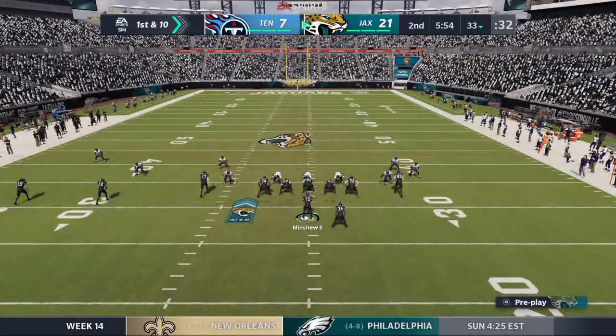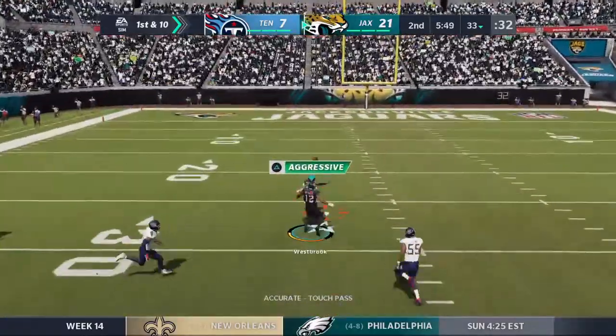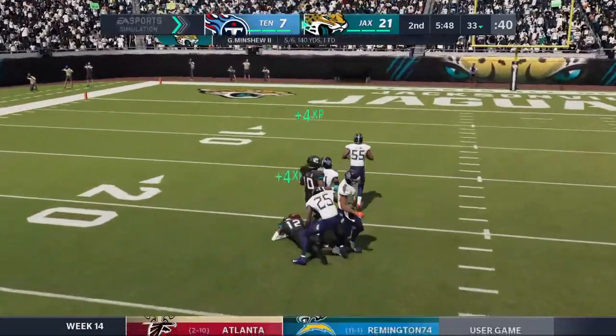Well, that's another mistake there on the drop pass on 4th. And we've seen him do things like this all game. It's not hard to figure out why they're down by that deficit.